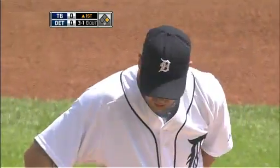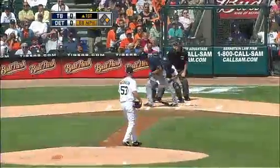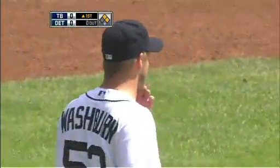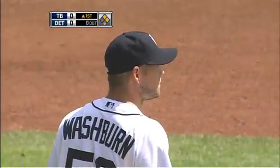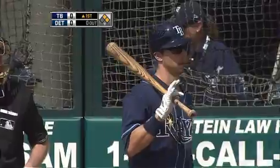And with this Tampa team, they run a lot, 167 stolen bases as a team, but with Washburn, it's tough to get a good jump when he's on the mound, which would help the youngster out. There's a walk to Kapler, and the first 2 Rays have reached here today. Single and a walk. And now Ben Zobrist will come strolling in.